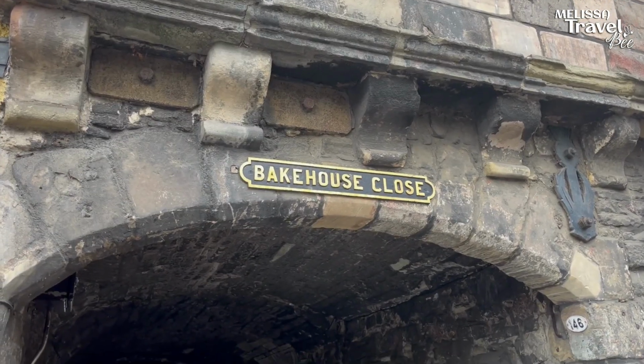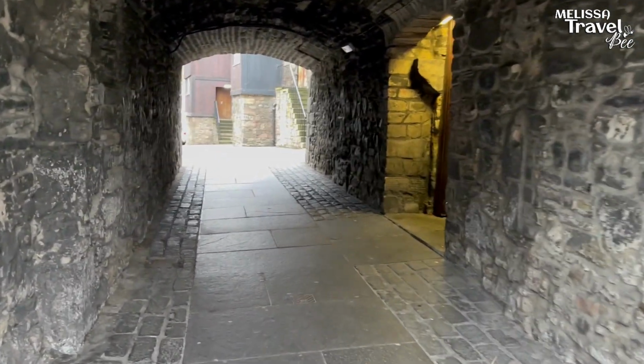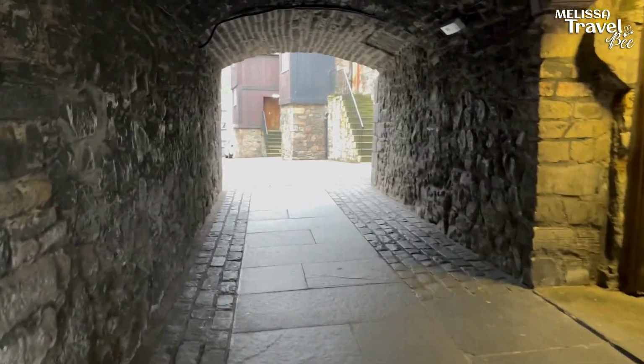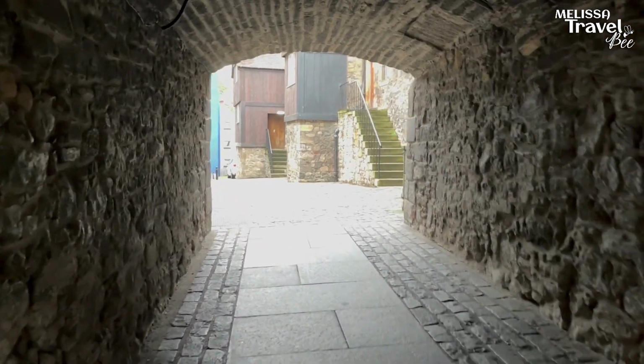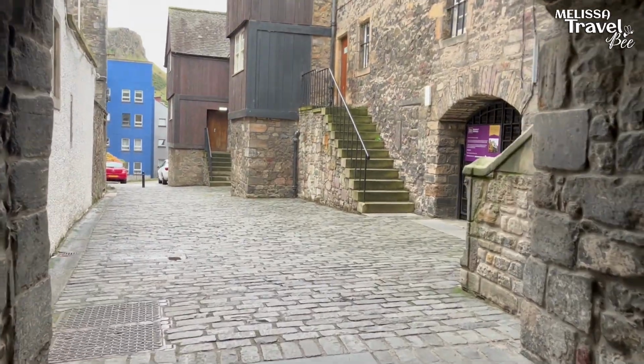We walk down the Royal Mile towards the Palace of Holyroodhouse. On your right-hand side, you will find Bakehouse Close, and Outlander fans will immediately recognize this place. This is where Jamie Fraser had his printing shop in Season 3 of Outlander.